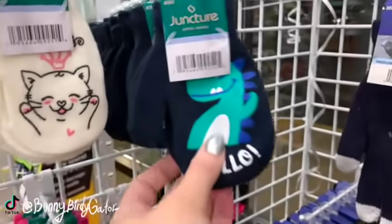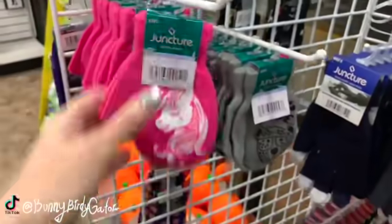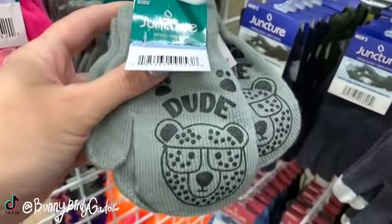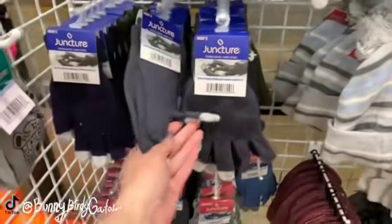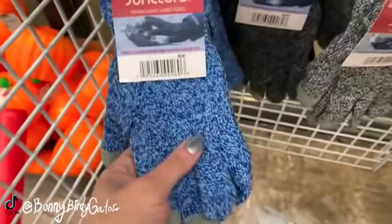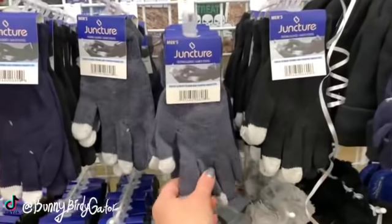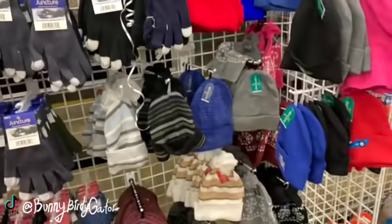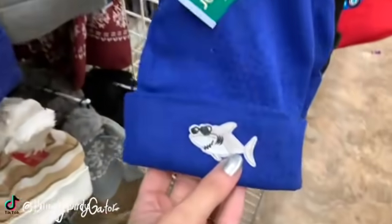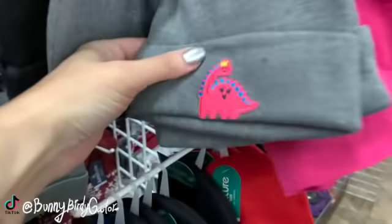You guys, we have brand new gloves and fall items here in Dollar Tree. Cute little mittens. We have the touchscreen thumb and pointer finger gloves. We have a variety of them. So many, like the majority of them are the touchscreen thumb and pointer fingertip gloves. We also have lots of new hats. Lots and lots of new hats this week. Super cute for kids.